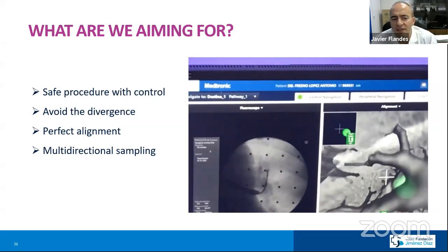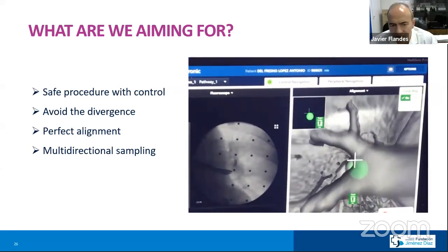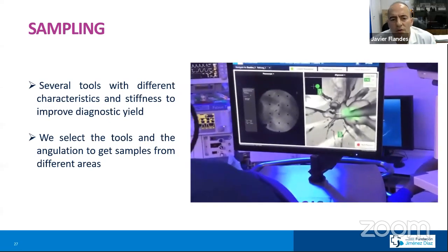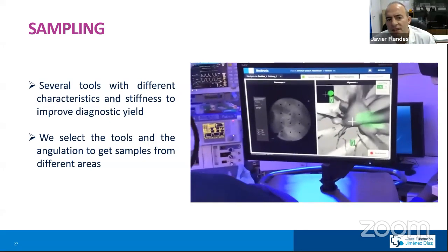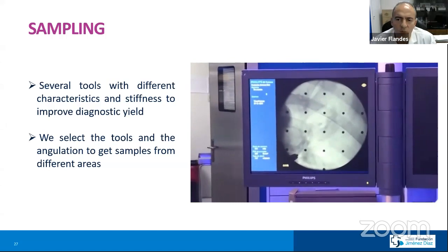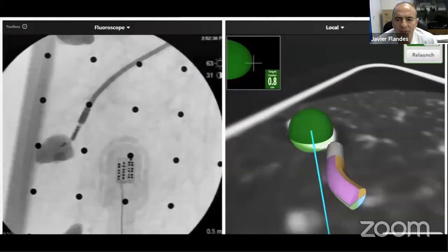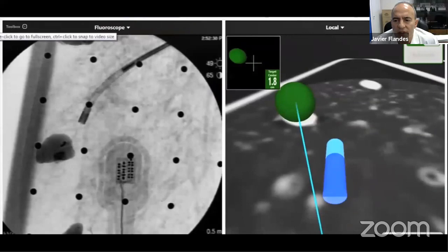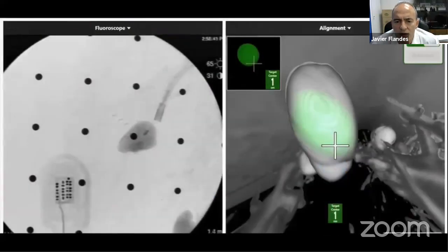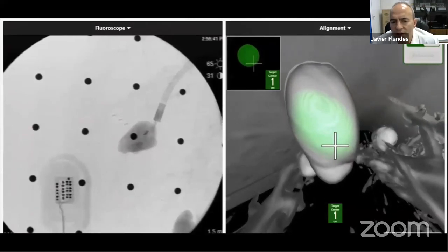We avoid the divergence. We have a perfect alignment of the tools in front of the target, and we can achieve multidirectional samplings. I think it's very important to know the selected tools, because depending on the stiffness, the hardness of each tool, we can change the angulation and we can obtain excellent biopsies in different areas of the tumor. And this video is not in a human, it's in an animal model. You can see how, depending on the stiffness of the tool, we obtain different samples.